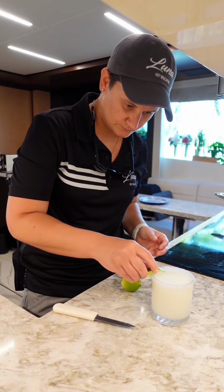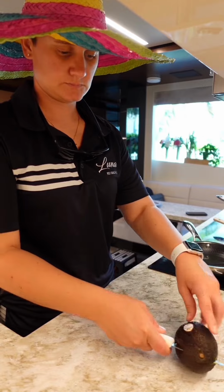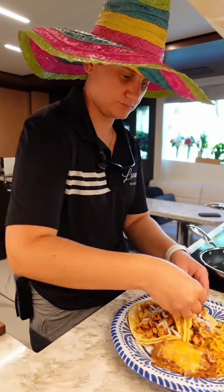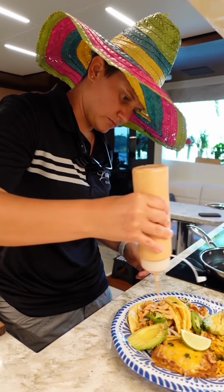I'm making chicken tacos and topping that with cilantro, my chipotle sour cream, and jalapenos, and serving that with a side of refried beans and yellow rice. Garnished with some avocado and limes, and dinner served on the upper deck tonight. After dinner, I served dessert, which was tres leches. Bye, little chef. I'll see you tomorrow.